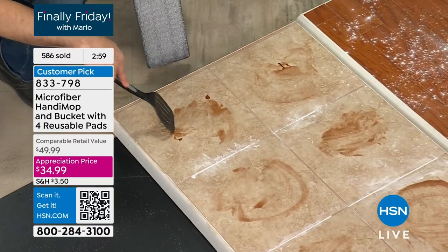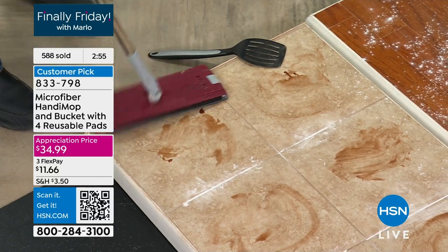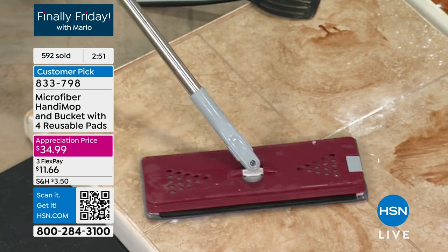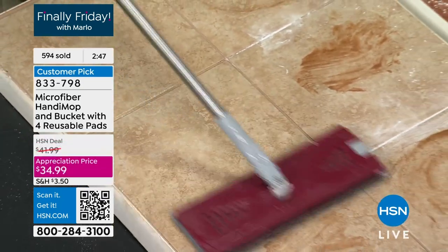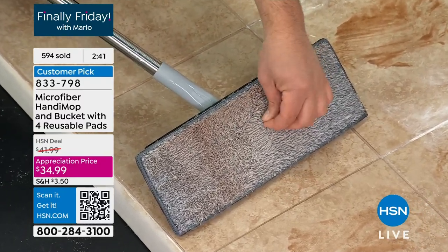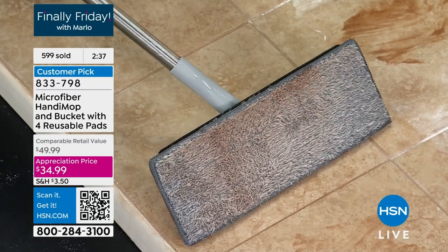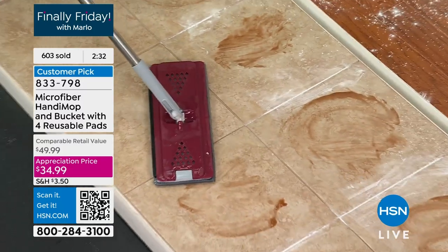Check this out. Baked on, caked on, keep your eyes on the grout line because that's where the dirt likes to hide. It cuts through the grease, the grime, it gets into those grout lines, it lifts, it holds, it traps the dirt, and I'll show you why. These fibers, you see how the dirt's locked in there? They're a little bit longer, so it gets into the little cracks and crevices of your grout and all those contours of your floor.